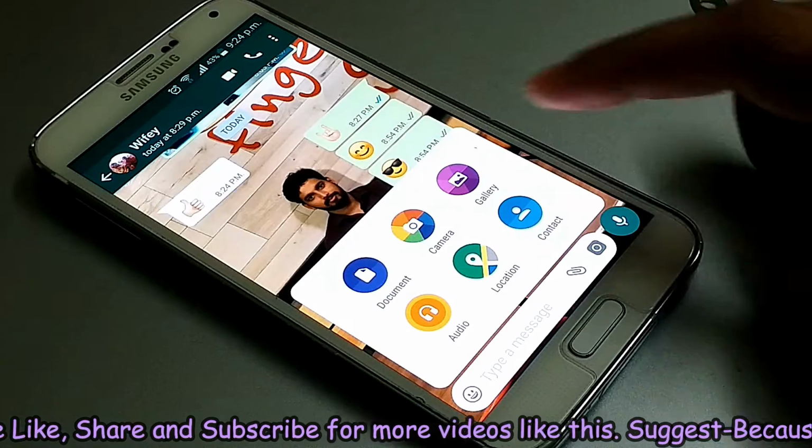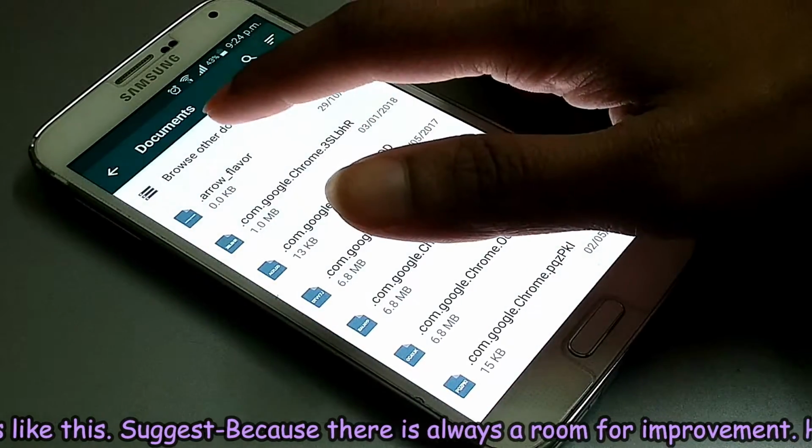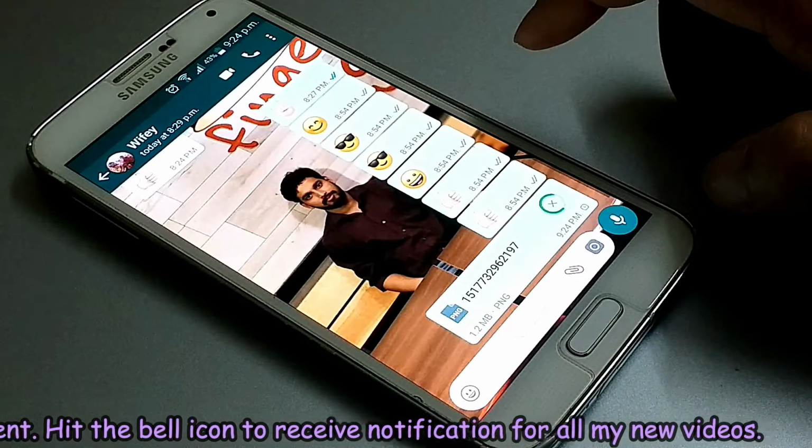Instead of selecting image from gallery, add it directly from documents and the attached image would carry actual properties with it. The trick is applicable for images, games or other files as well.